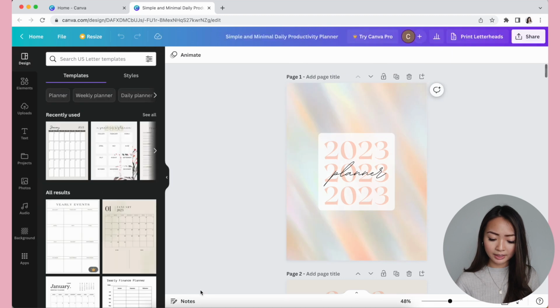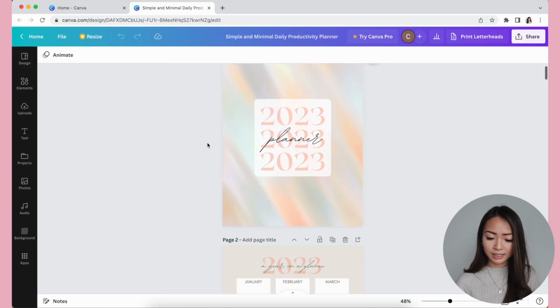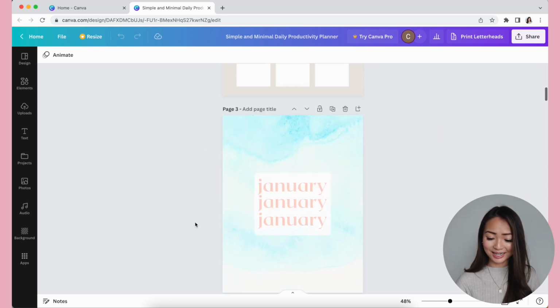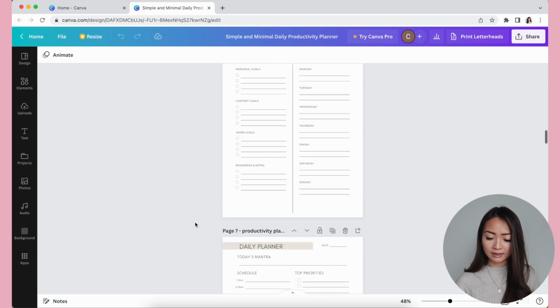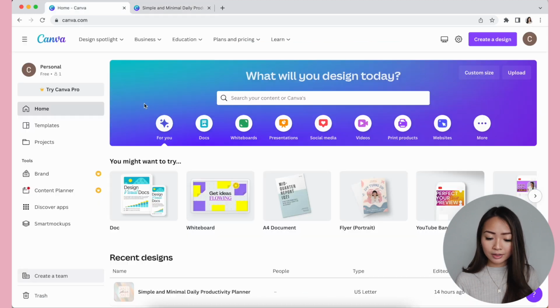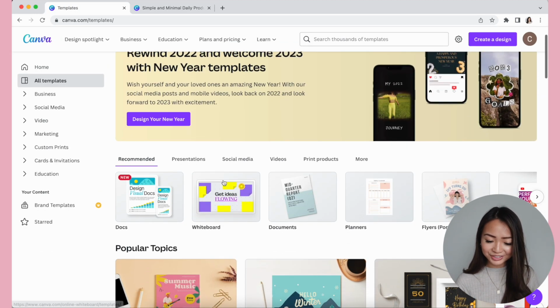Let me just show you quickly the one that I made already. This is like an overview. I didn't title the pages or anything, but this is all the pages, and I'm pretty happy with it. I'm gonna show you guys exactly the steps that I did in order to make this, and then how we'll actually use it.